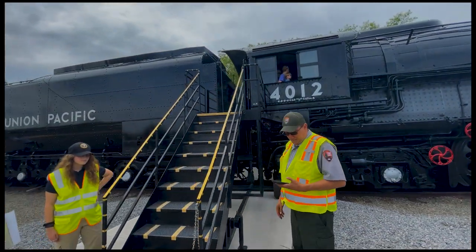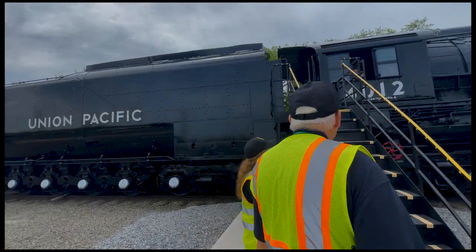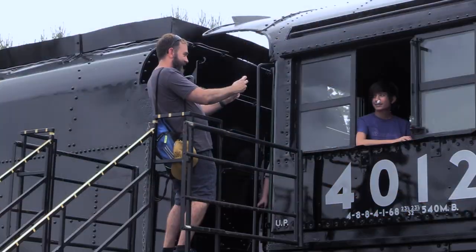Of the 25 built, there are only 8 left in existence. We have the only one on the East Coast, and there is one that is still running.